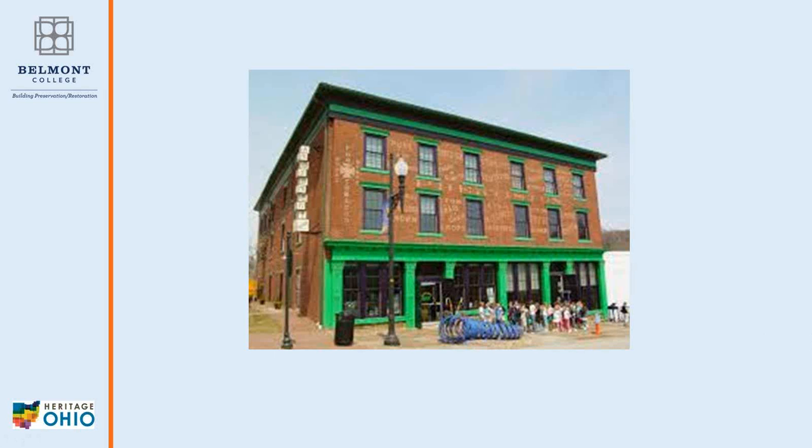stone lintels and stone sills fluorescent green. I know here locally, in a local town, somebody did that one year. They decided they were going to paint their building a fluorescent color to draw attention to it. And they certainly did draw attention to it, but not in a good way.